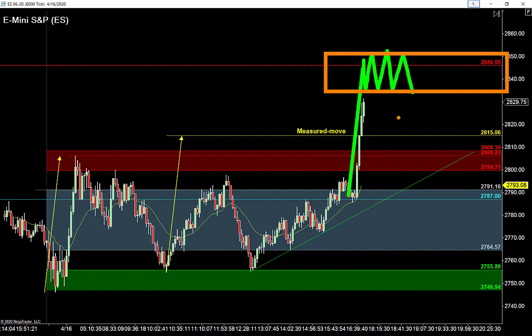What I'll do is, once I have the size of that range nailed down, I'll use that range size to find my level of support. Once I have my levels of support, now I can look for a pullback below the range. I can look for what we call seller failure patterns here coming off the moving average for that run back up.